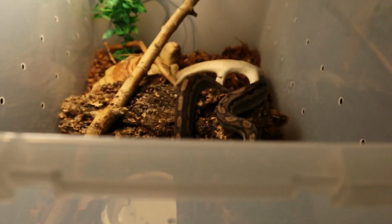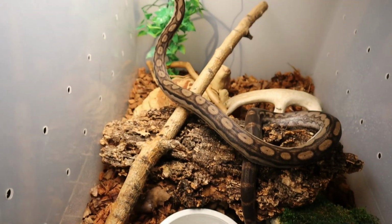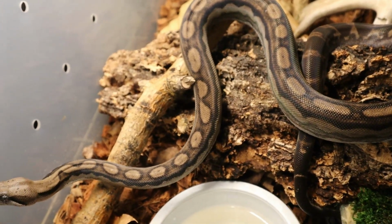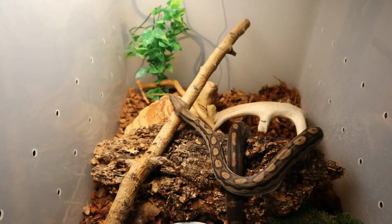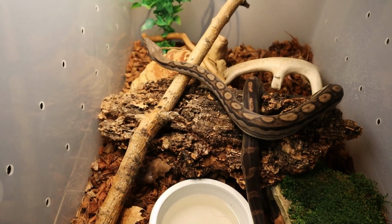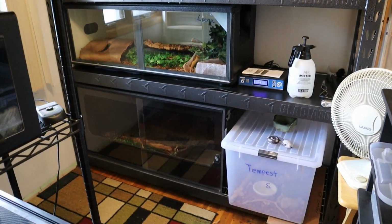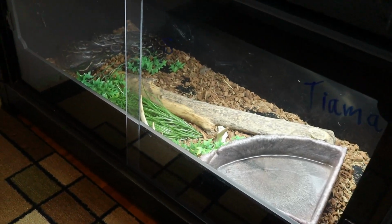Tempest is a gorgeous type 2 anerythristic motley boa, and together they will make 4 different kinds of beautiful black, gray, and white snakes. Unfortunately, Tempest is in shed right now and looking a little dull and more brown than he really is. I like this bin setup, but I hate the placement and accessibility. I'm really looking forward to rearranging all my cages in a better way. Next to Tempest, in the biggest cage, is my favorite snake.